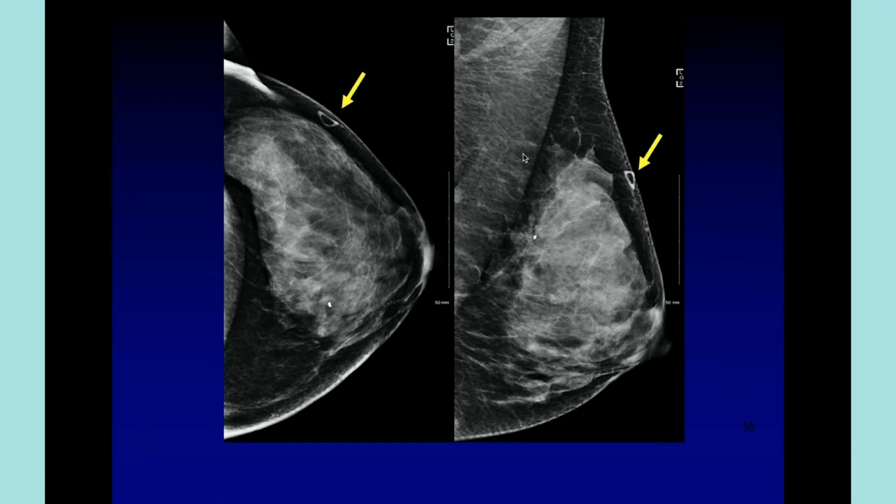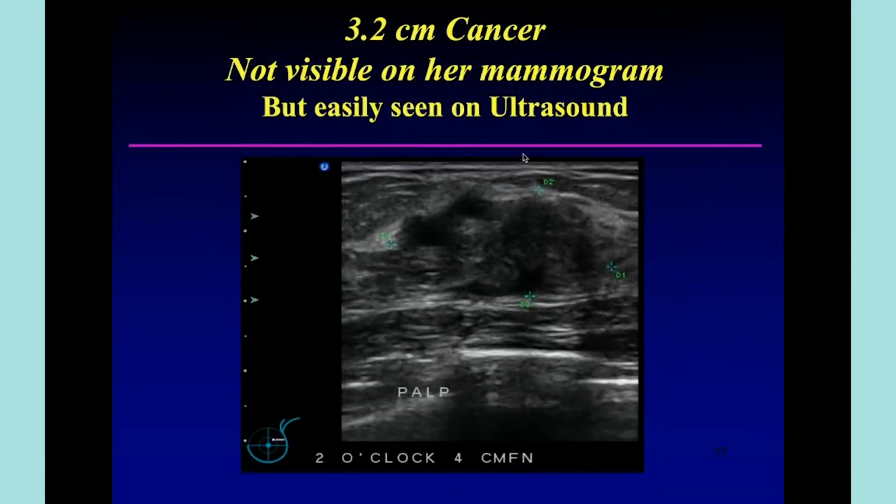showing on the mammogram. And we repeated the mammogram, and there was still no abnormality, even though we did what's called a 3D mammogram or tomosynthesis. But when we did her ultrasound, we saw a 3.2 centimeter cancer, and it had already spread to her lymph nodes. When a cancer is diagnosed after the most recent screening mammogram was negative, it's called an interval cancer. And interval cancers are 18 times more common in women with dense breasts.